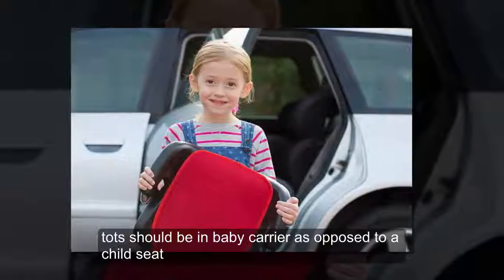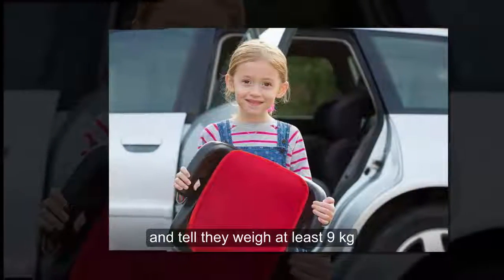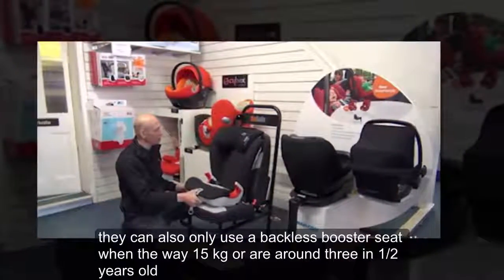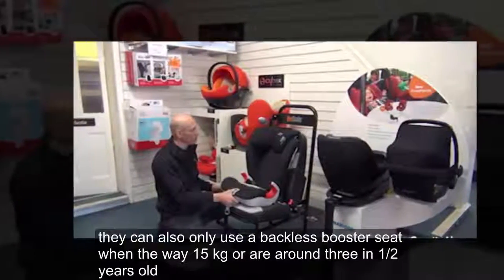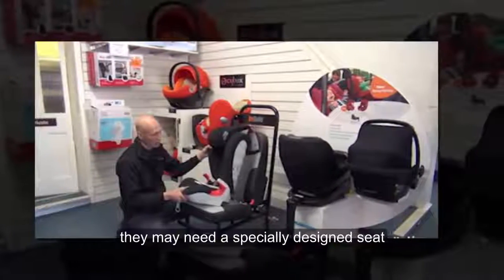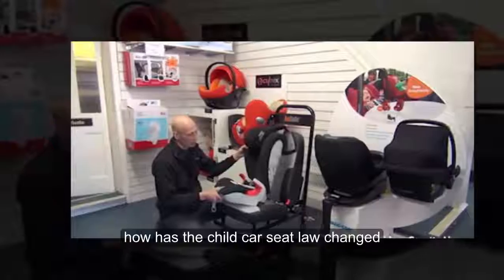Tots should be in a baby carrier, as opposed to a child seat, until they weigh at least 9 kilograms. They can also only use a backless booster seat when they weigh 15 kilograms or are around 3.5 years old. If your child has any disabilities, they may need a specially designed seat. How has the child car seat law changed?